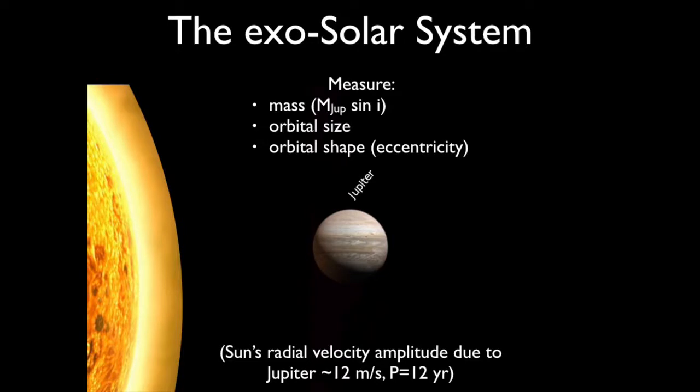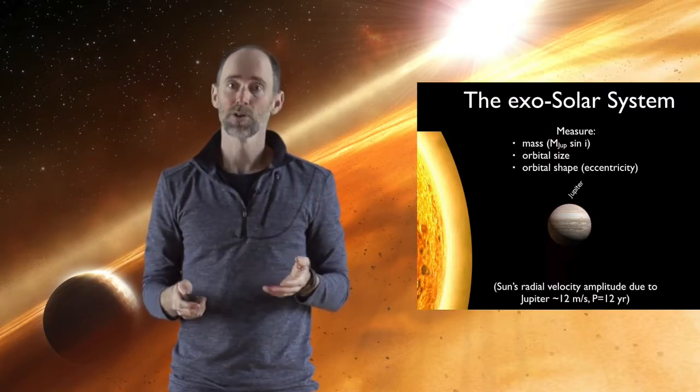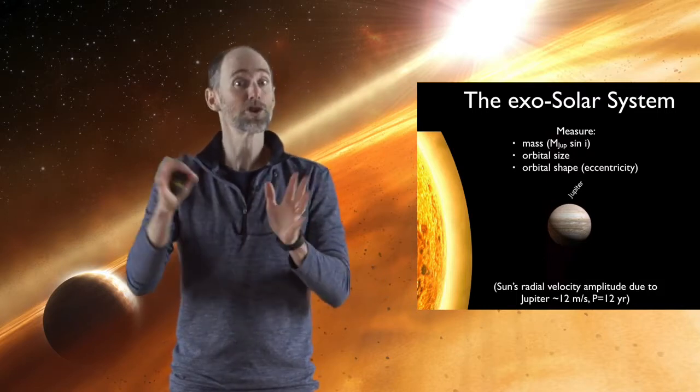And it turns out if we do this little experiment, the only planet that we could see is Jupiter. With a long-term radial velocity monitoring program, we could detect Jupiter. We could measure its mass, we could measure its orbital size, and its orbital shape. But that's it. We could detect Jupiter. We couldn't detect any of the terrestrial planets, at least for now, or the more distant giant planets. That's all we got. So the search for other solar systems for now is a search for Sun-Jupiter systems.